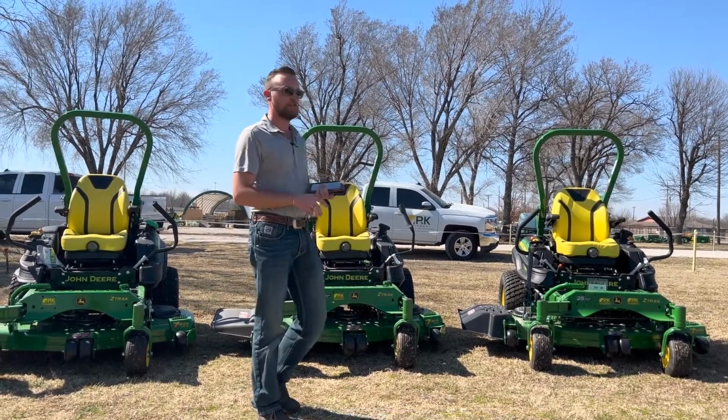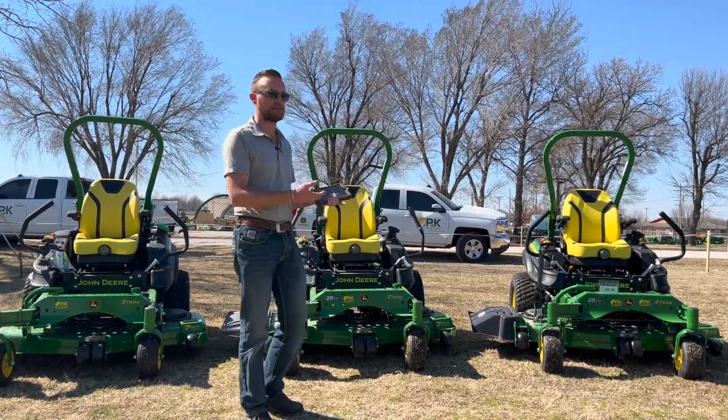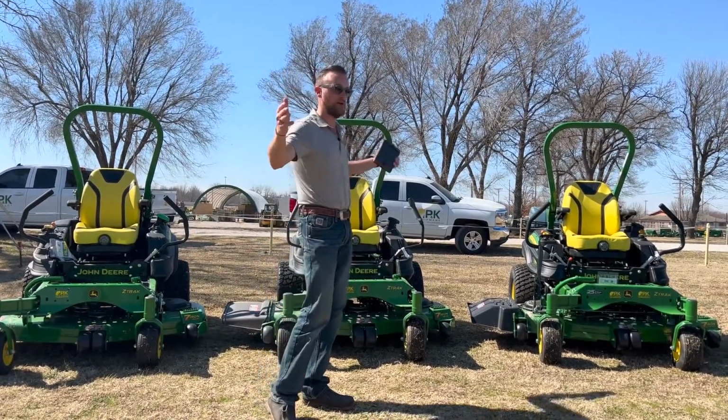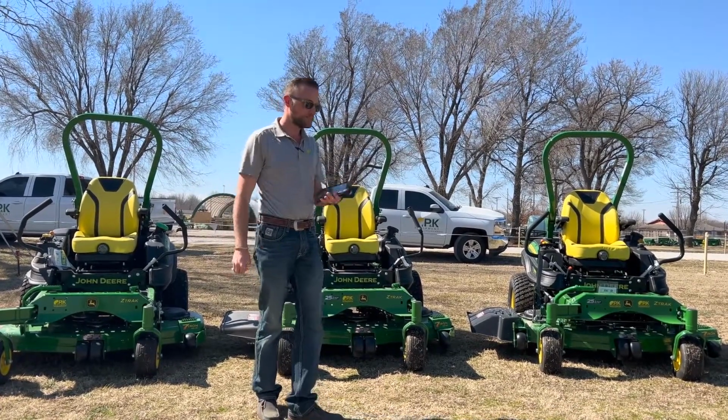being that it creates less noise. There's not as much material flowing through the deck. It's all going straight out the back instead of catching all of the blades, chopping and dispersing that material out the side. It's dispersing the grass clippings out of a much wider opening on the rear of the deck versus a smaller opening out of the side of the deck.